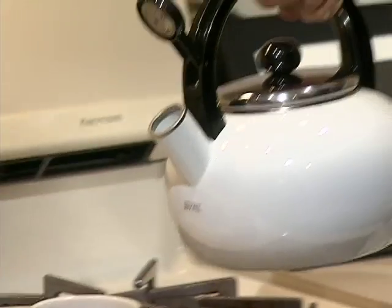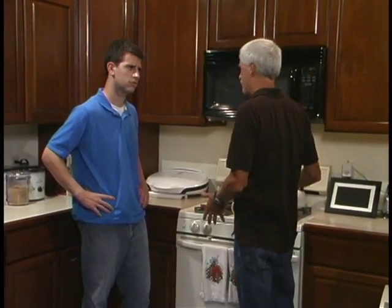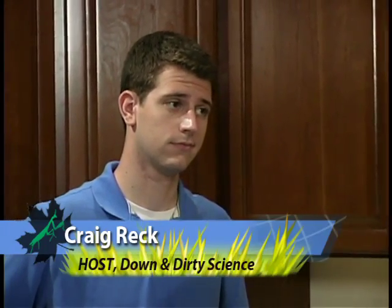We're here with Art Tracy, professor in the Environmental and Plant Biology Department at Ohio University. Well, hi, Craig. I'm using some ancient plant energy to make a cup of hot tea. Looks like a regular stove to me, Art. It is. It's a natural gas stove.